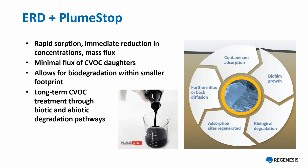Hand in hand with that is the idea that we can use injectable carbon sources, injectable activated carbons, to enhance the remediation process. So here at REGENESIS, we have a technology known as PlumeStop. And PlumeStop is a colloidal activated carbon that is injected into the subsurface. This gives you a platform on which your contaminants that are moving in with groundwater can adsorb out of solution. And what's nice about PlumeStop is you get this rapid sorption of your contaminants. So you get immediate reductions in your groundwater concentrations within an area that you've treated with PlumeStop. And then as more mass continues to flux in, this is managed within the same area. And so you get rapid drop in concentrations, flux management.